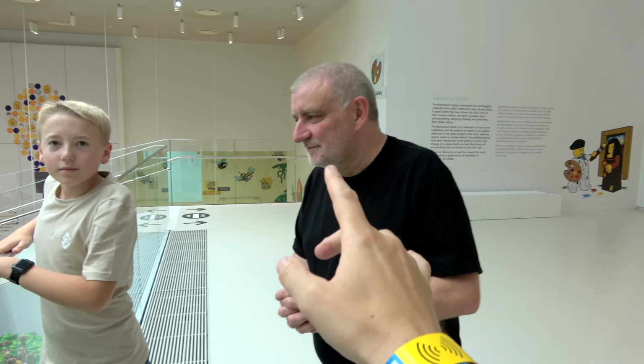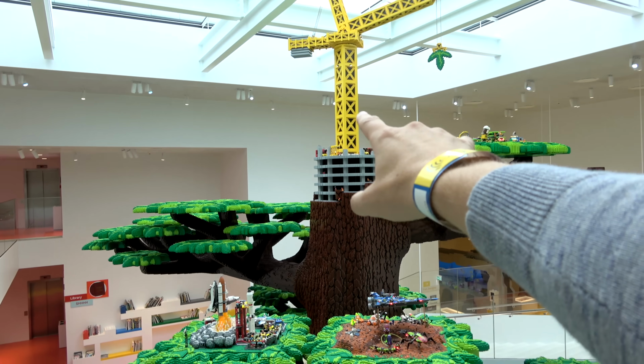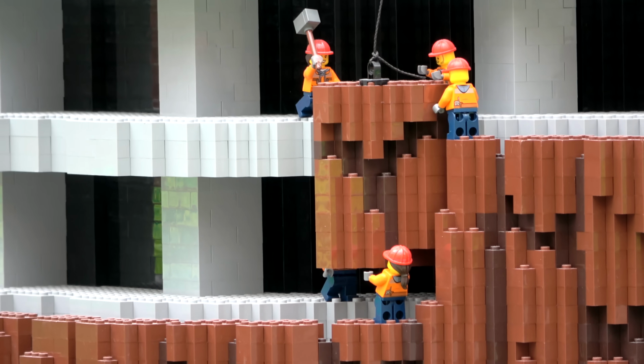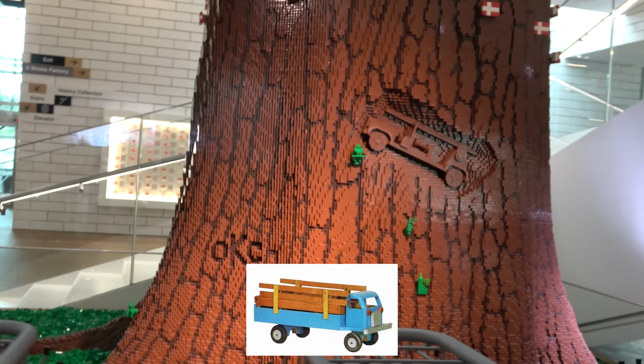The tree is continuing to grow. I see up here the crane, with the inner structure. The tree is kind of a story of the Lego Group, the way the Lego Group is continually growing and renewing itself. And also because our heritage belongs in wooden toys. Yeah, so those are carved into the base of the tree. The wooden toys, that is so cool. No wonder a tree makes sense. I love that.